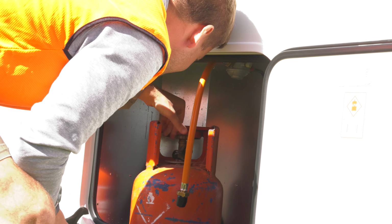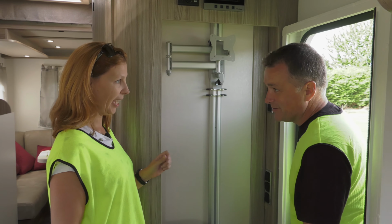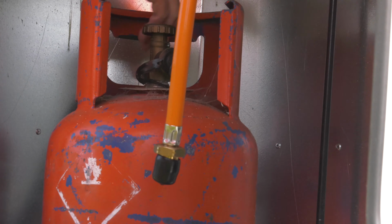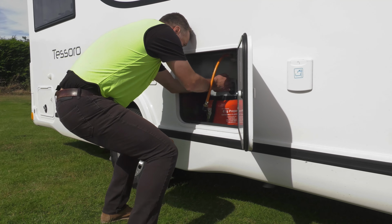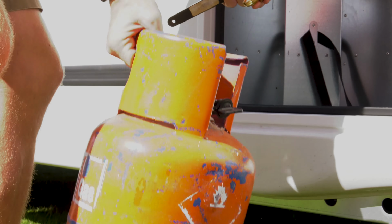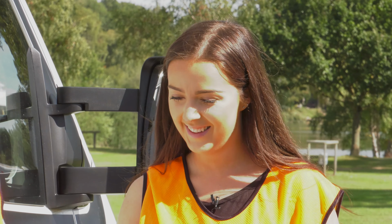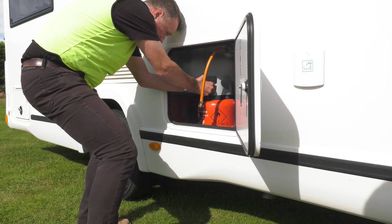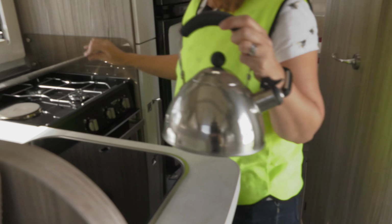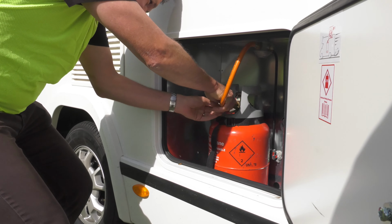Do we know what we're doing here? Not a clue. So you need to get the gas on then. Okay, we're gonna do that now. All right, okay, bro, give us a shout. Get it right. Oh, I need a spanner, I haven't got a spanner. We're doing it the right way. Is that right? Right, let's just put this in. I'm going to have to find a spanner somewhere. It's got a reverse thread on this as well.